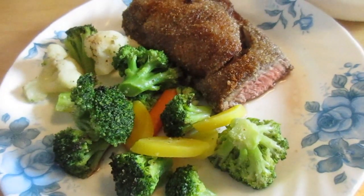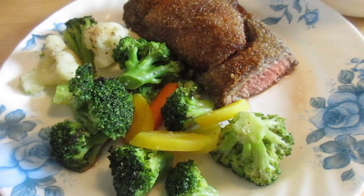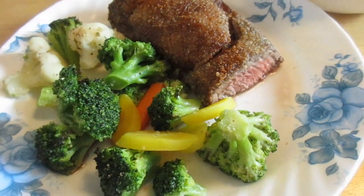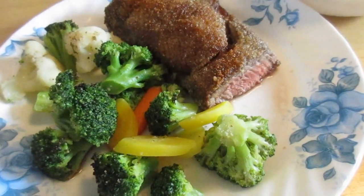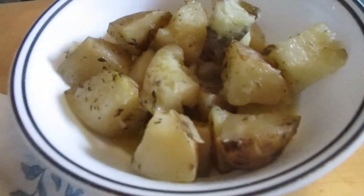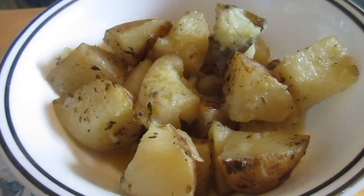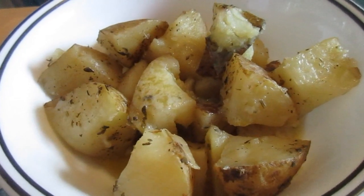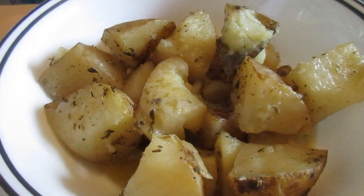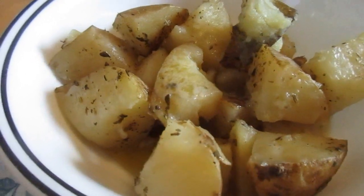Tonight for dinner I made sirloin steaks and Normandy vegetables, which is just broccoli, cauliflower, and carrots. I made them in the NuWave with the steak on top of the vegetables, so the juices could drip down and the seasonings could drip down and season the vegetables. And then in the Instant Pot I made some herbed potatoes. Just chop up some potatoes, stir some olive oil into them, salt and pepper, and then some Italian seasoning, and 10 minutes in the Instant Pot on manual.